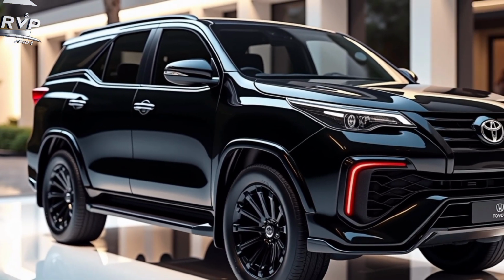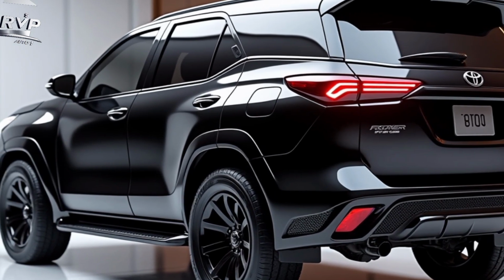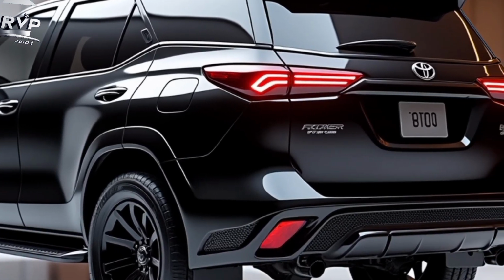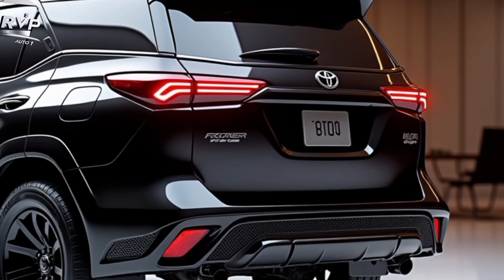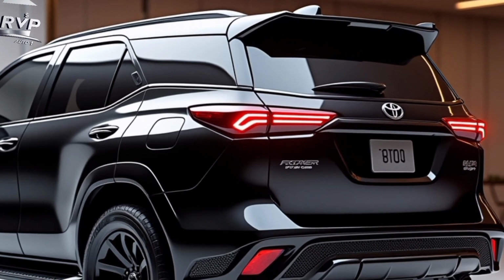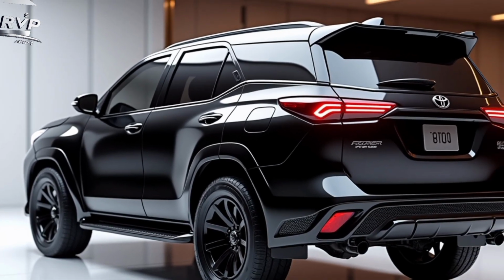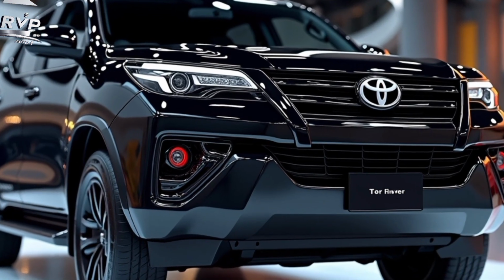Driving the new Fortuner feels better than ever. Toyota has worked on improving ride comfort, and it shows. The suspension has been tweaked for better bump absorption, especially at low speeds. On the highway, it cruises comfortably, with a quieter cabin and a more planted feel. Off-road, the Fortuner is still a beast. With features like a locking rear differential, hill descent control, and a robust 4WD system, it can handle mud, rocks, sand, you name it. Ground clearance remains generous, and the approach and departure angles are still very much off-road friendly.